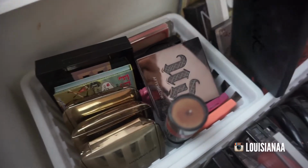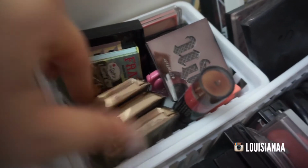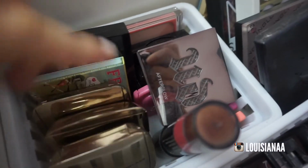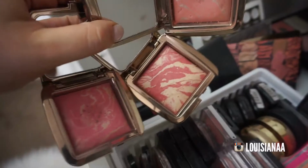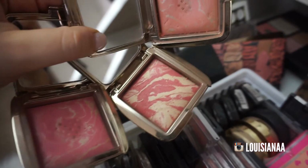Now towards the back I've got my higher end ones, except for Sleek, that should actually belong somewhere else. I've got Bobbi Brown, The Balm. I've got three Hourglass ones which I absolutely love. Some of my favourite blushes are from Hourglass. So from left to right I've got Luminous Flush, Diffused Heat and Dim Infusion, and Honey, they're gorgeous.